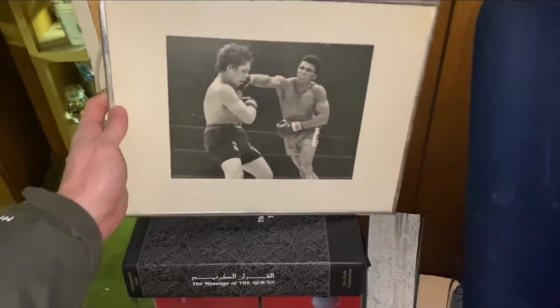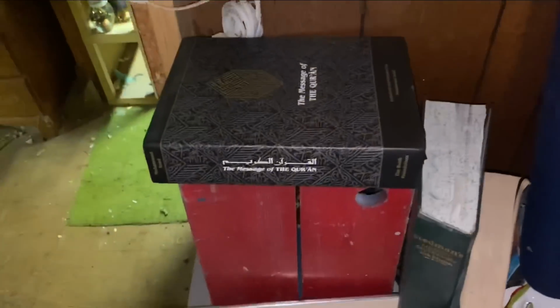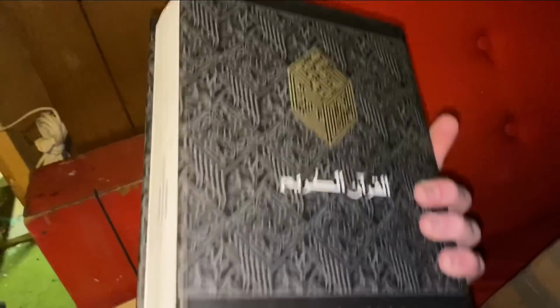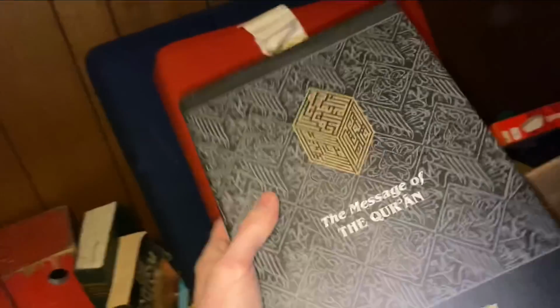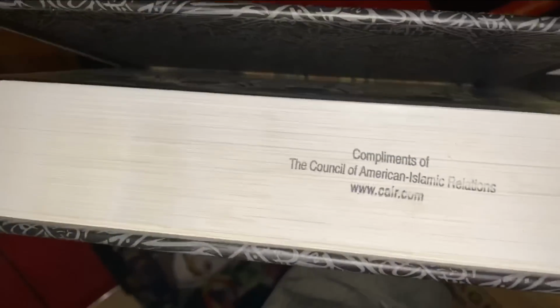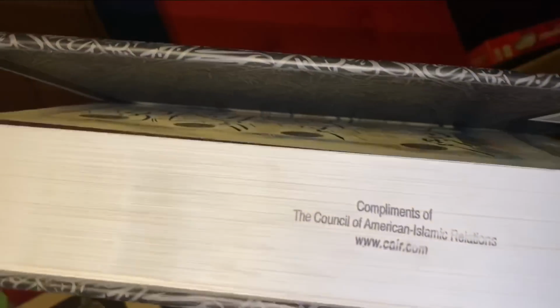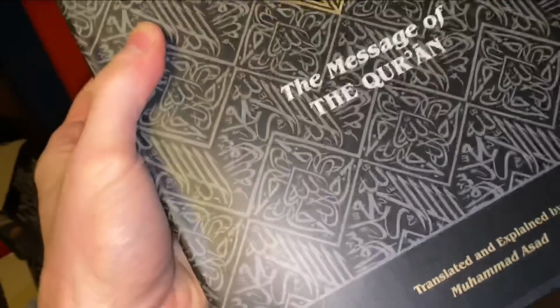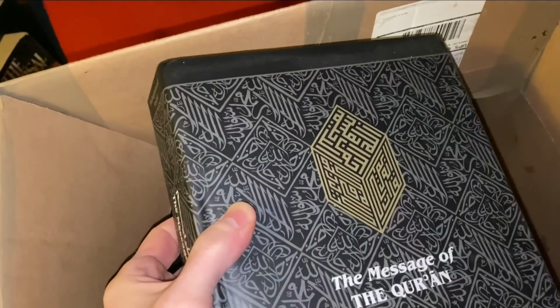Now, one of the things below this, there was a stack of books, and this was the one on the bottom. And this Message of the Quran book, which is in great shape, this one will easily go for 20. This stamp on the side, it's not a library stamp. It says compliments of the Council of American Islamic Relations. That's fine. This is good. This is a nice easy 20 bucks right here. So just toss this in the box.